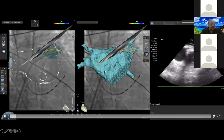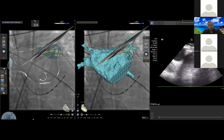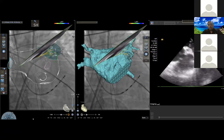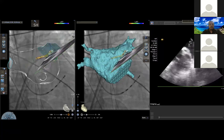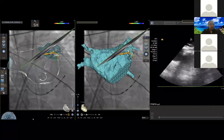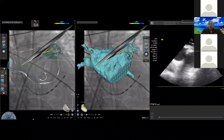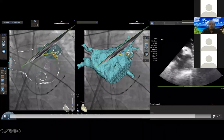I know some practitioners are using this to rule out left atrial appendage thrombus prior to their case. I think if you're comfortable getting these views, it can be a really valuable tool and could save you some time, maybe prevent your patient from getting a TEE if they don't need one. Or certainly if you're ablating and you want to appreciate where your appendage is.